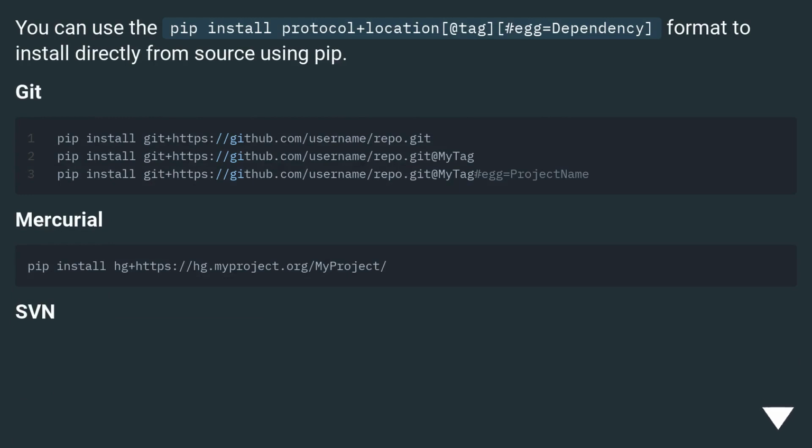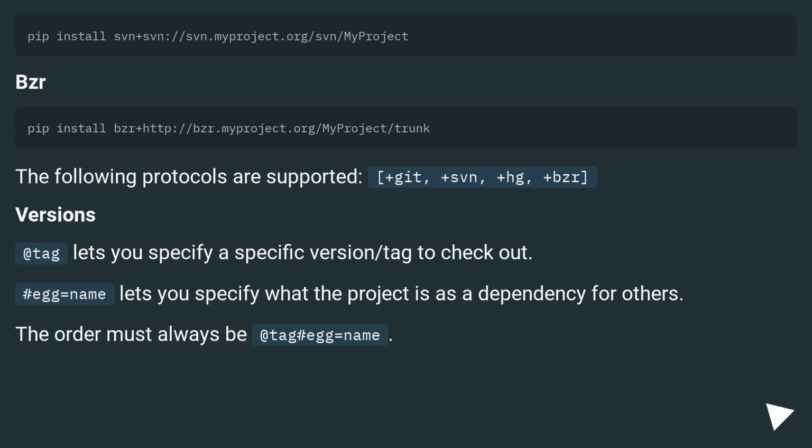You can use the pip install protocol plus location @tag #egg=dependency format to install directly from source using pip. It supports Git, Mercurial, SVN, and BZR. The following protocols are supported: git+, svn+, hg+, bzr+. Versions: @tag lets you specify a specific version or tag to check out. #egg=name lets you specify what the project is as a dependency for others. The order must always be @tag#egg=name.